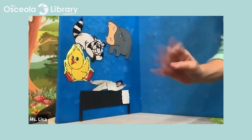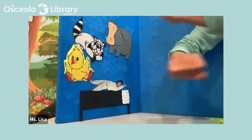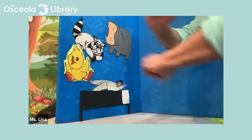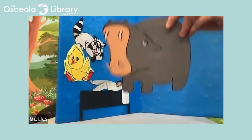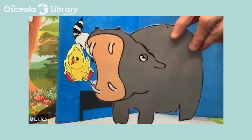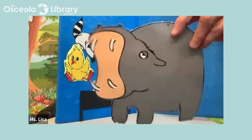There were 4 in the bed, and the little one said, roll over, roll over. So they all rolled over, and one fell out. That one's a hard one. Do you know what this one is? That's right. He's a hippopotamus.